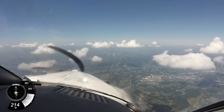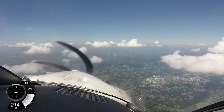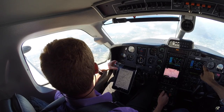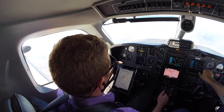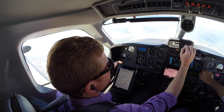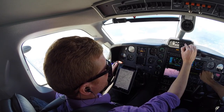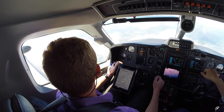Approach, 851 Tango Bravo, we do have Tri-City Airport in sight. TBM 1 Tango Bravo, cleared visual approach, left base for runway 23. Clear for the visual, left base for 23 for 851 Tango Bravo, thank you. Alright, we'll disconnect the autopilot. And I'm just going to re-engage the yaw dampener for passenger comfort. And we'll have a little fun and hand fly this in.